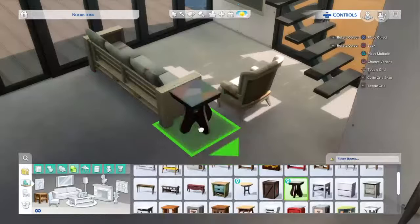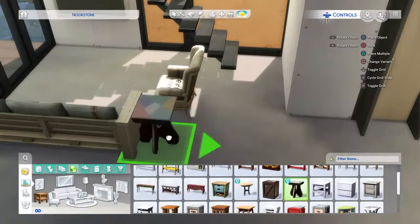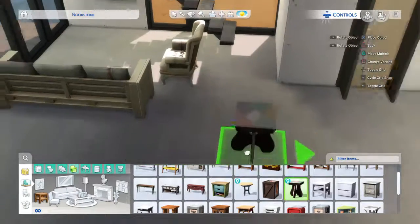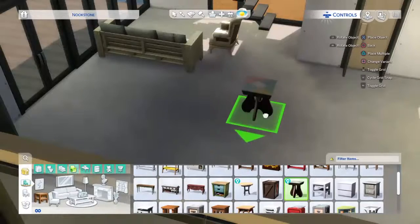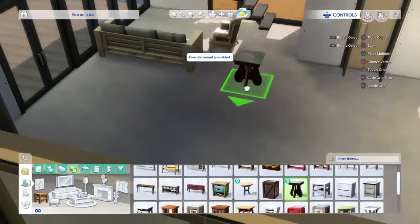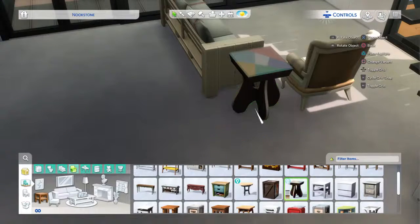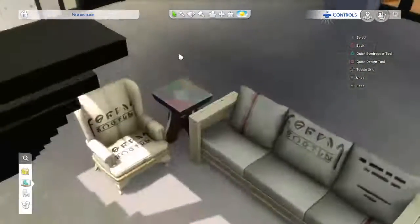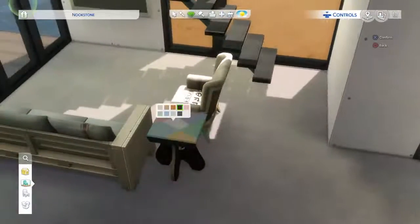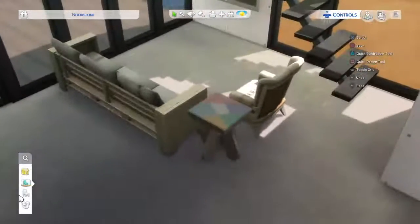Nice one. Okay, so now I can have it not there, not there. But I can put free placement on. Can I put free placement on, please? There we go. I really like that effect. Yeah, it looks nice. I want to change the color of it though. I actually really, really like this. Yeah, just alone, it looks really cool.